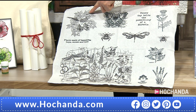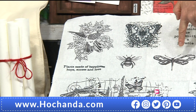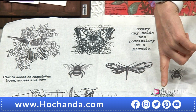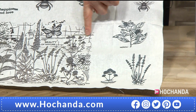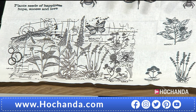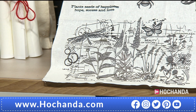I love that. Look at the hummingbird and the butterfly that Kay's just demonstrated. You've got your dragonfly on there, the bumblebee, two of those. You've got your thistle on there, which is lovely, your milk thistle. You've also got your other flowers on there as well, the lavender and that beautiful botanical, almost like diagram of flowers there mixed up. Love that. That's included. Then you've also got your paint mats.